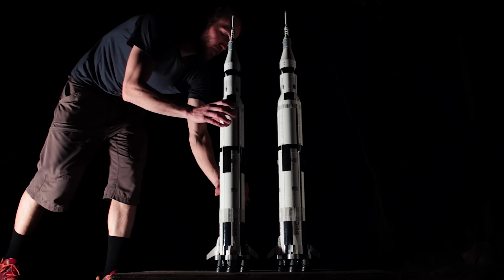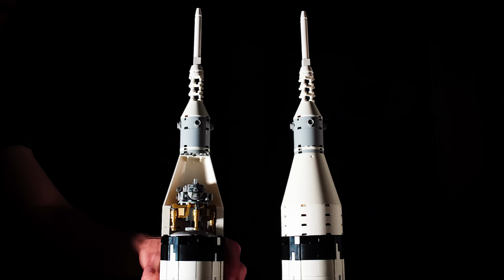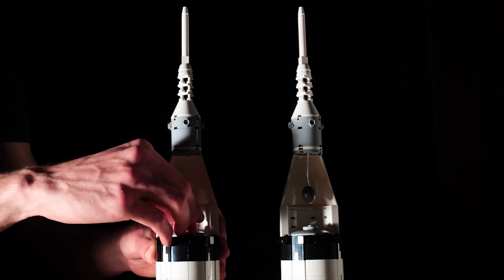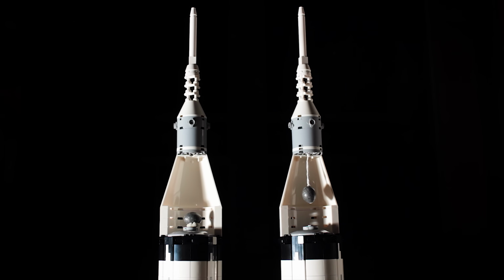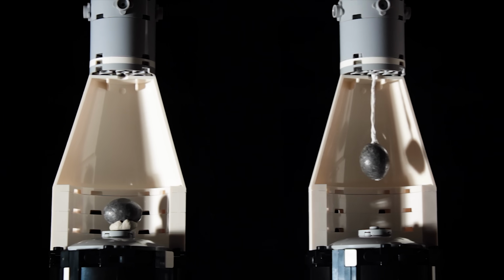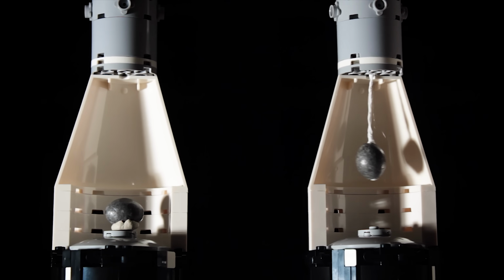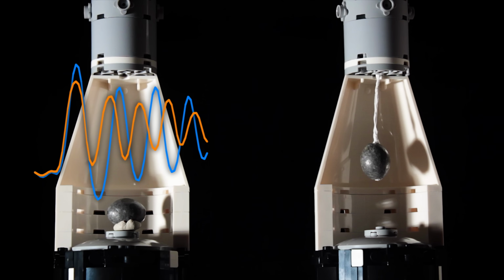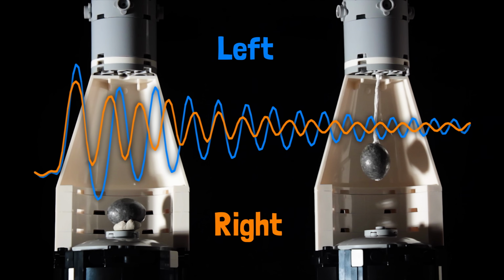Which brings us to the LEGO Saturn V rockets. In one of the rockets, I've put a weighted pendulum in the place the lunar module should go, while the other just has the weights stuck in place. If all goes well, and if I've done my math right, then when I bump the table, the rocket with the pendulum should sway a lot less than the rocket without. As you can see, the tuned mass damper does actually help, though it's a bit subtle. Here's a graph of the motion of the rocket in each case, which makes it more obvious.